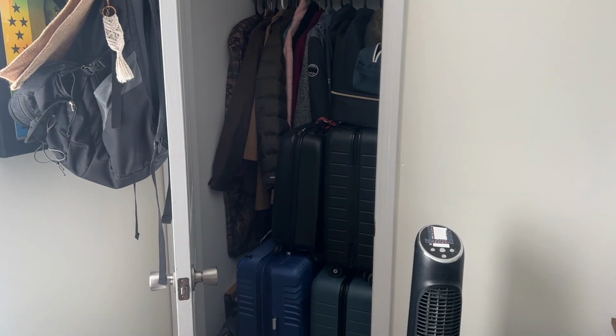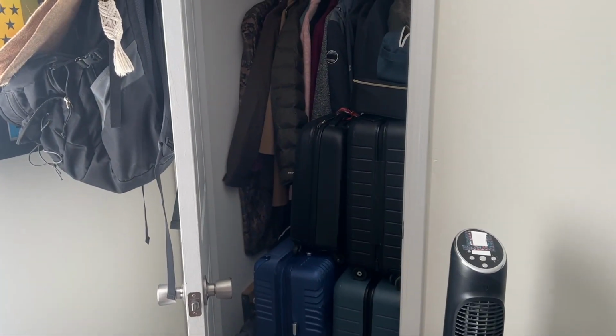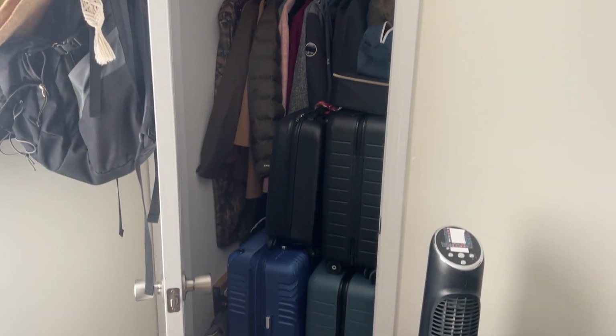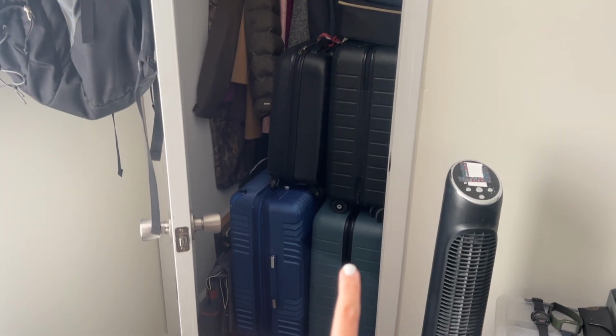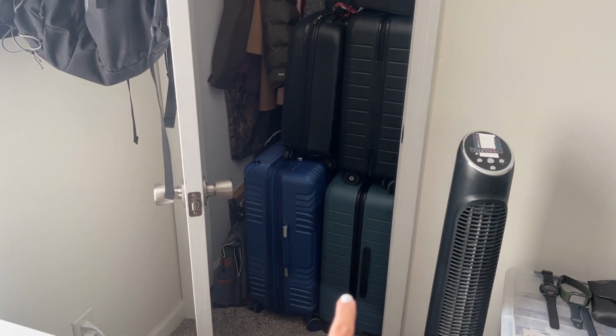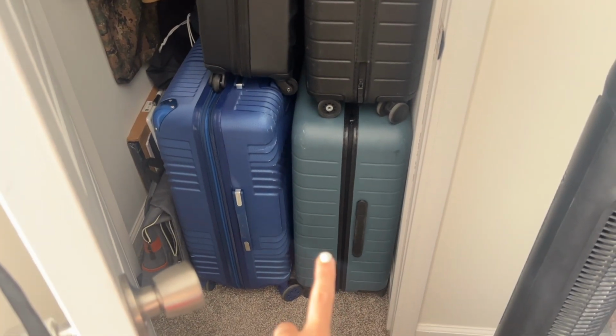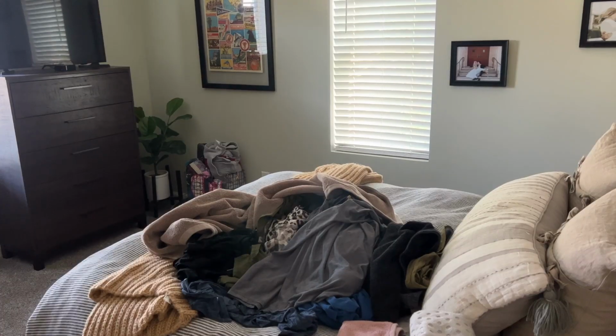All right, and this is an embarrassing shot of our office. This is our office closet here. This is where we store all of our luggage, as you can see. So I think I'm gonna bring this blue one, not a carry on. It's the full-size bag. So I think I'm gonna bring this for my husband and I this weekend.